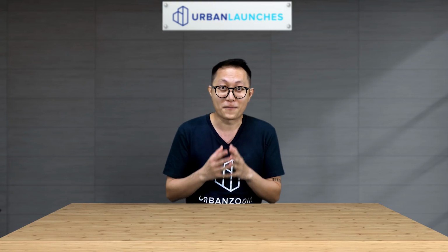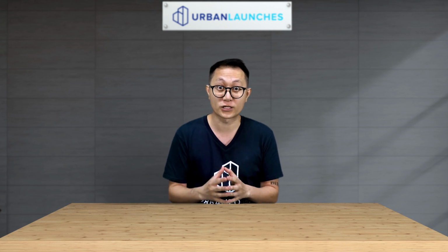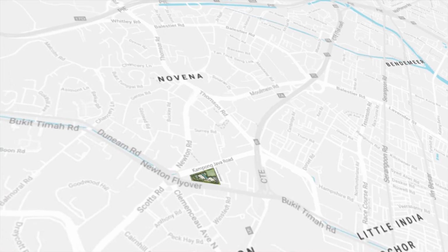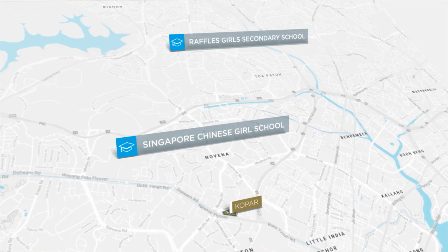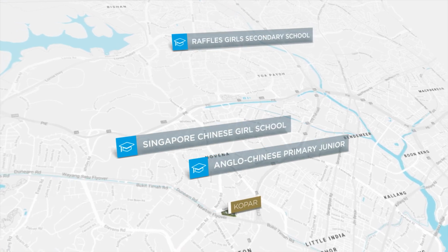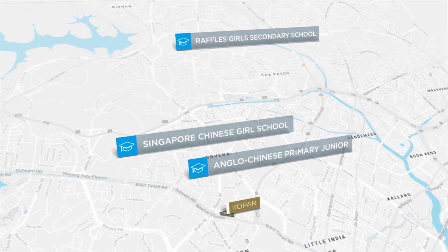Now, if you're like me, a parent looking for a home closer to your kid's school, Kopar at Newton is in close proximity to some of the most prestigious schools such as Singapore Chinese Girls' School, Raffles Girls Secondary School, and Anglo-Chinese School Junior. Most of these schools are either in walking distance or actually just a quick bus ride away. How about amenities or places to makan? Guess what? Newton Food Centre is right at your doorstep, so you never run out of food options there.